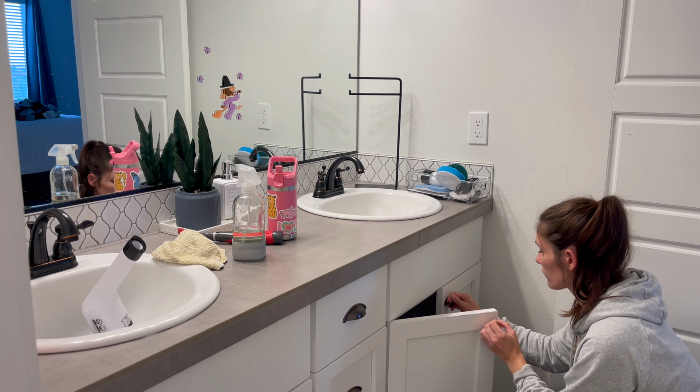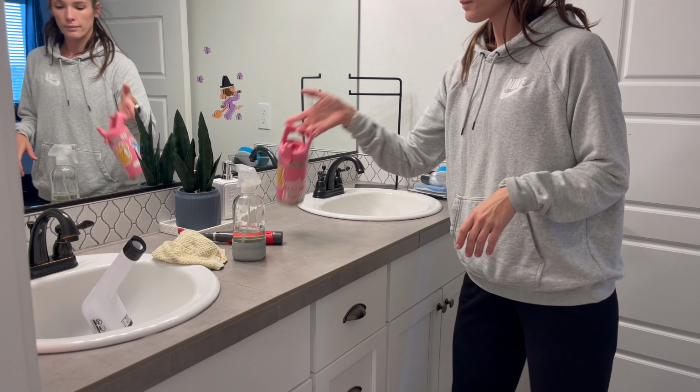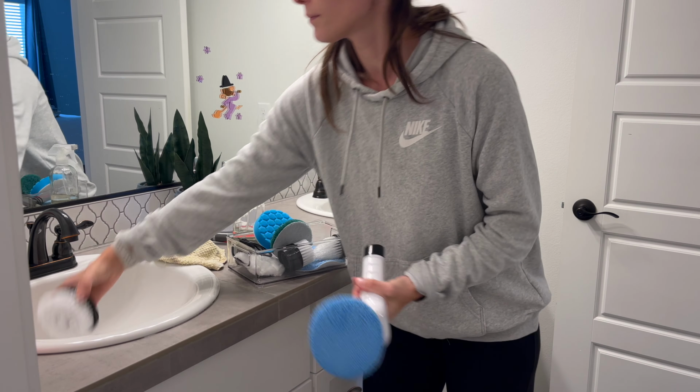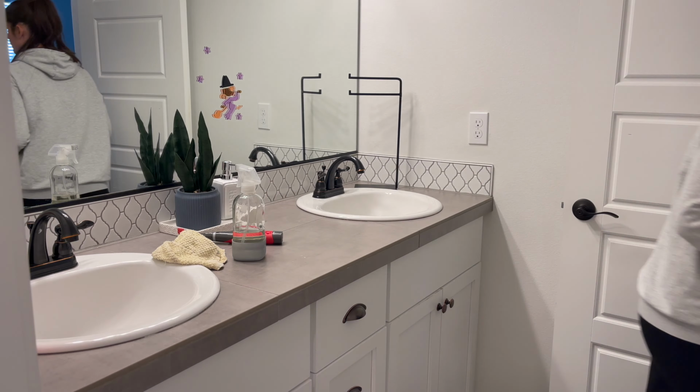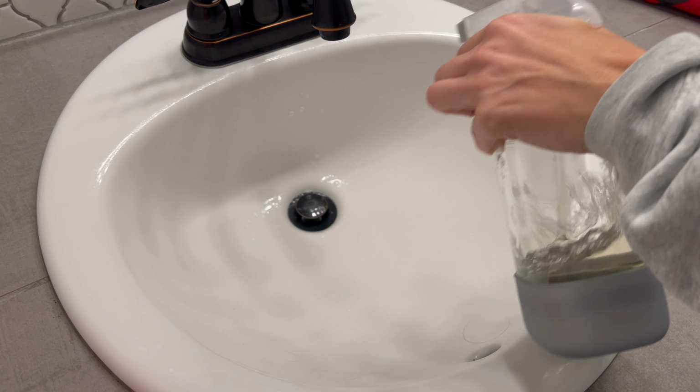My kids' bathroom gets the messiest in the house. I do have 3 kids, 2 boys and a girl. They are trying to be independent. They do a pretty good job with the bathroom routine for brushing their teeth, but wiping out the sink is not one of those things that they do.